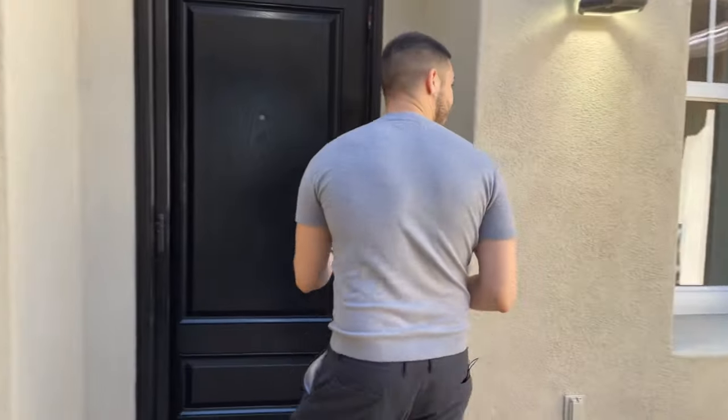One of the nicest houses we've been to. Just wait until we go inside. It's freaking huge. So come on in before we get kicked out here.